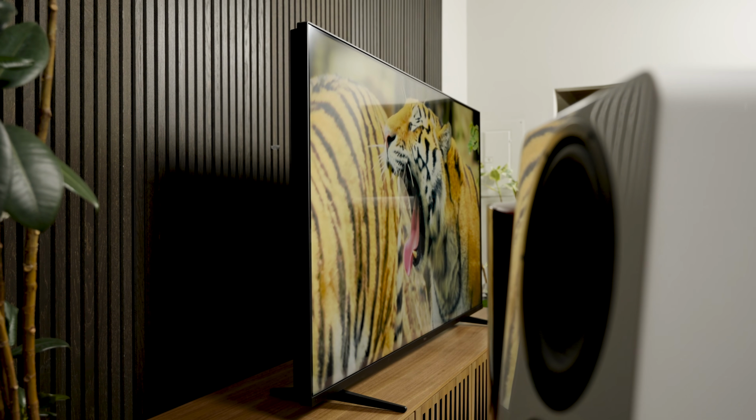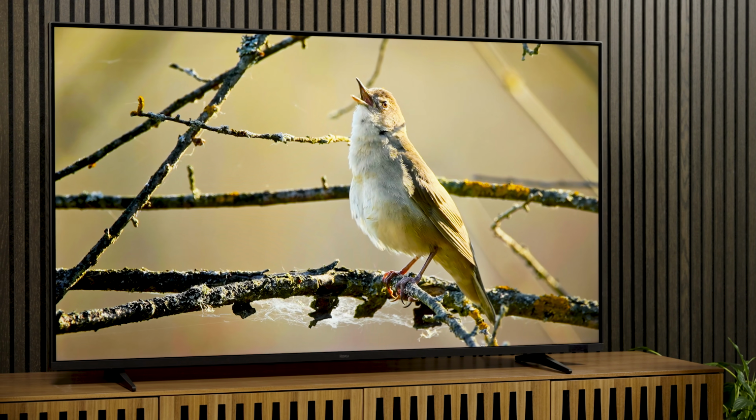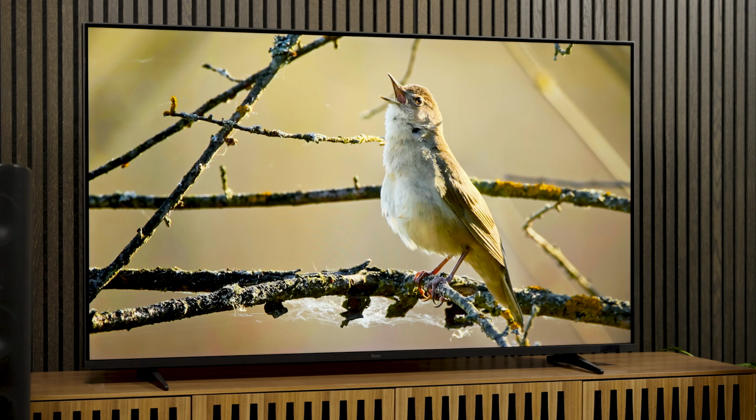The screen has a solid anti-glare finish, but it's nothing like remarkable. I put this TV next to the Bravia 9, and it does reflect a little bit more. Of course, there's no rainbow effect either. On the whole, it's about what I expect for the price.